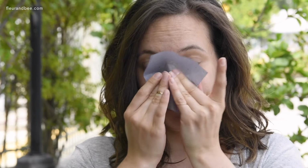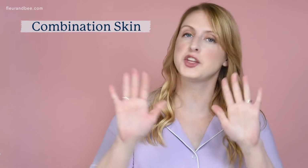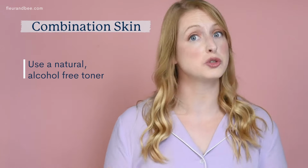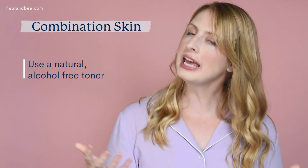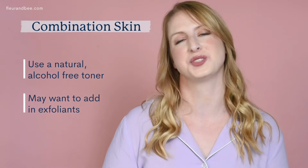You may also want to carry with you some black bamboo blotting paper. So you just like blot, blot, blot with your little papers and it absorbs the oil. And then you're just like, oh my God, I'm oil free. The next type is combination skin, and you've got it pretty easy. You should just go ahead with your daily skincare regimen. However, just double check that you are using a natural alcohol-free toner, and you may want to add in some of those fun exfoliants into your routine as well.